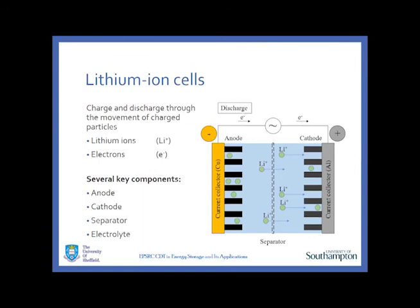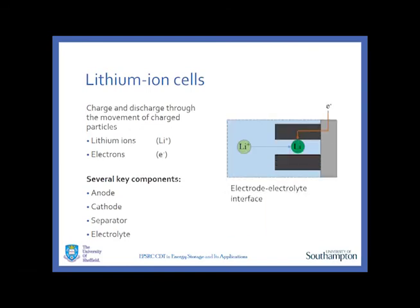Meanwhile, the electrons will travel through an external circuit. And it is the travel of the electrons and the lithium ions that I'm particularly interested in. So keep this in mind: at the electrode-electrolyte interface, the lithium ions and the electrons must meet in order to form that lithium, in order for the discharge and charging processes to occur.